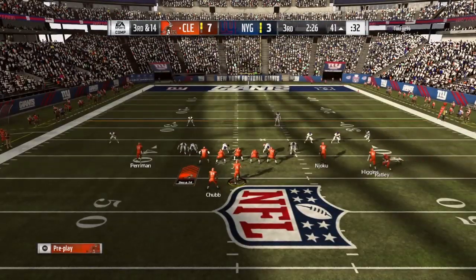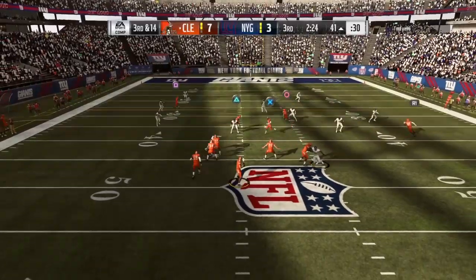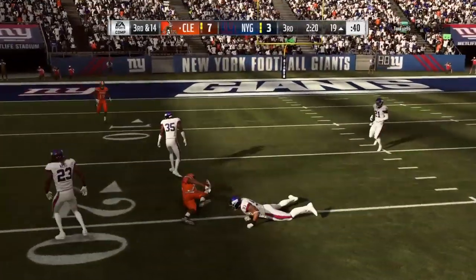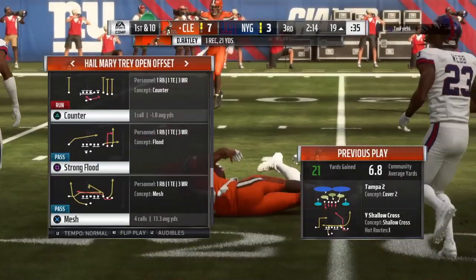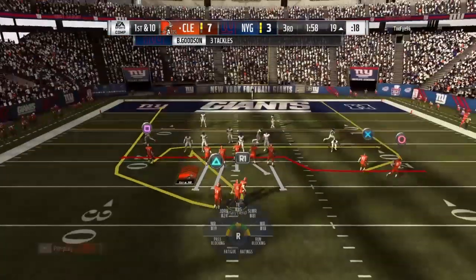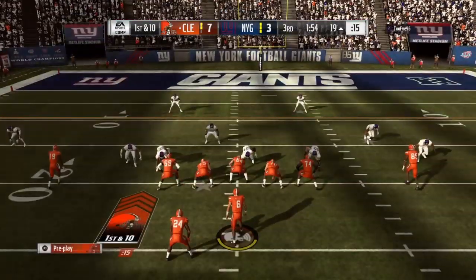Set. 3-19. 3rd and long for Mayfield. Man open, that's Damian Ratley. And they'll wind up getting this one all the way down inside the 20. And a nice gain of 21 yards. This quarterback now 5 straight completions here in this second half. 1st and 10.